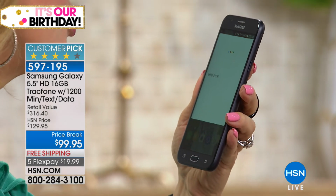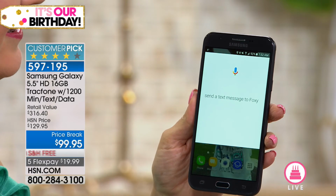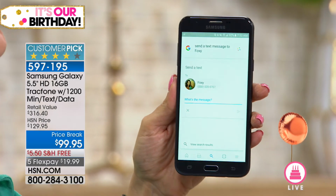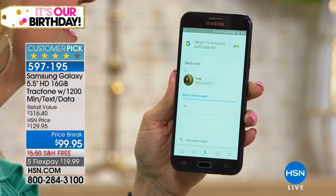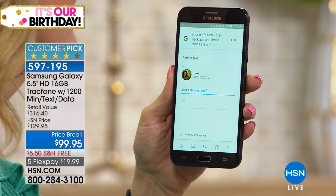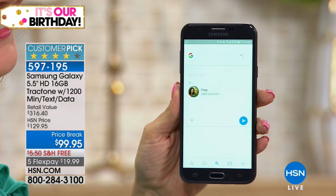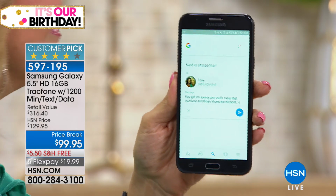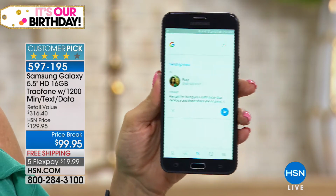Send a text message to Foxy. Text Foxy, sure. What's the message? Hey girl, I'm loving your outfit today. That necklace and those shoes are on point. Smiley face. Got it. Do you want to send it or change it? Send it. Okay.